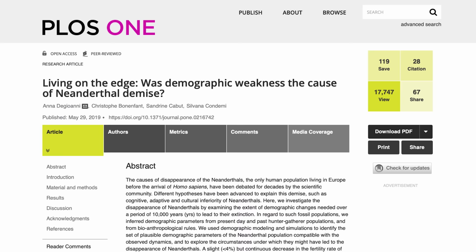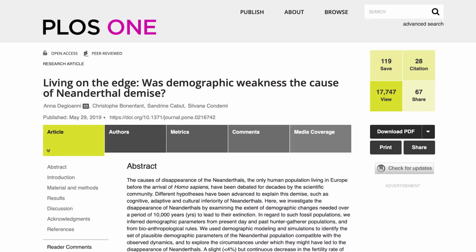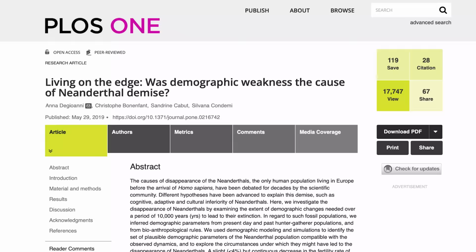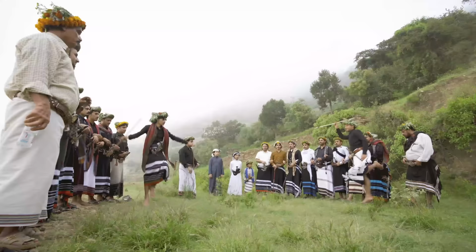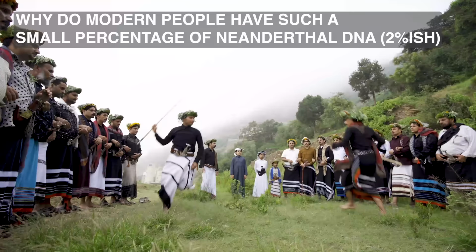This result that this Neanderthal community was quite small and had been that way for several generations really adds to a growing body of evidence, particularly genetic evidence, that suggests that Neanderthals' communities were pretty small, pretty spread out, pretty inbred, at least compared to anatomically modern humans. This result has really interesting implications when we think about why the Neanderthals aren't around anymore, and why do modern people, like me and you, have such a small percentage of Neanderthal DNA.